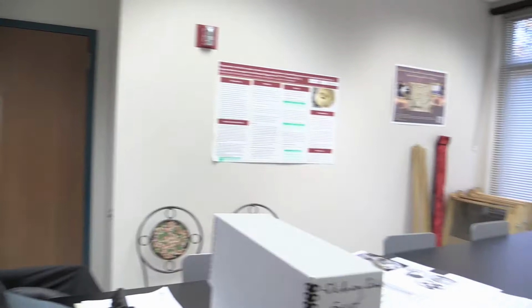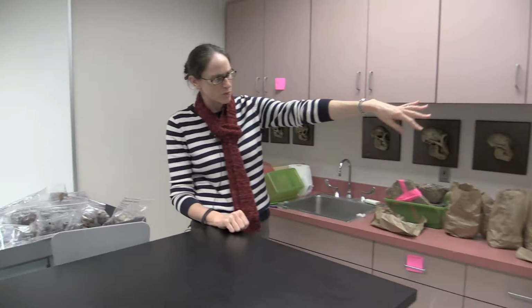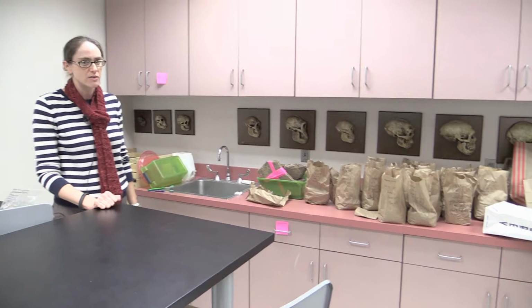These are not heads of monks, by the way. No, these are our human evolution study. These are more just for decoration. Over here we have casts of fossils that we use for teaching the students. And then, of course, the Bonaparte is our skeleton in the corner.